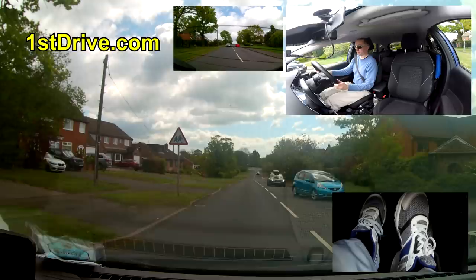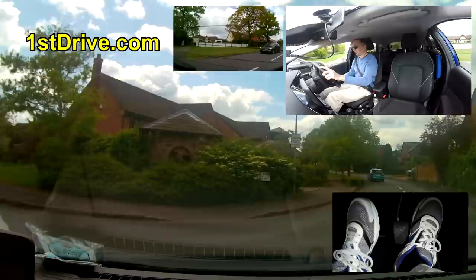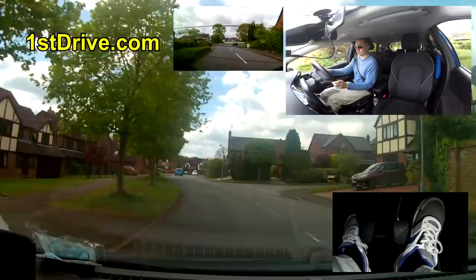I can go before that silver car coming in the distance. Check my mirrors again, turn in and get out of the way. Like I was saying at the beginning, get out of the way. You don't want to be crawling into the road with a car coming towards you. That's another common thing that people fail the test on.